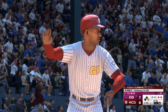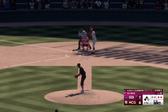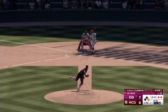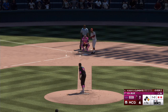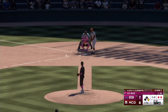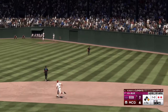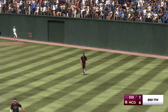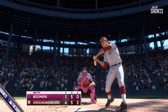Man at first. And next will be the cleanup hitter, Roberto Clemente. First pitch just misses. Snider, the runner at first with 2 gone. Lined into right. That takes care of Clemente. And that's the inning. But add on 1 more as the solo shot stretches their lead even further. It's now a 4-1 ball game. Back after this on the show.